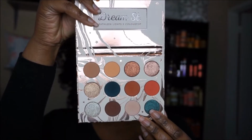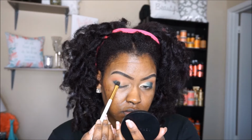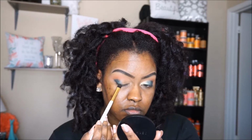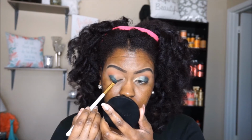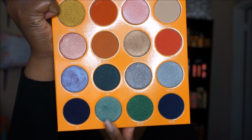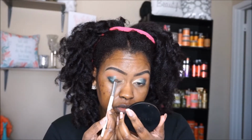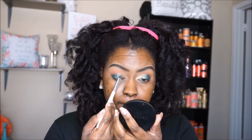Going in with the same palette, I'm taking this shimmery hunter green color, and I'm just going to place it about a third into my eyelid. Next, I'm taking the Magic palette from Juvia's Place, and I'm using the color Yara and placing this on the rest of my lid.